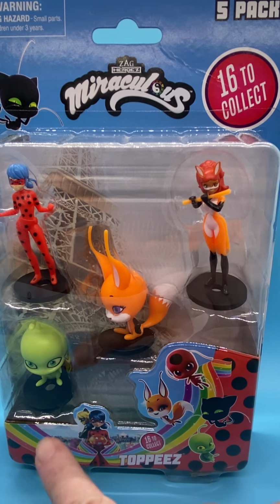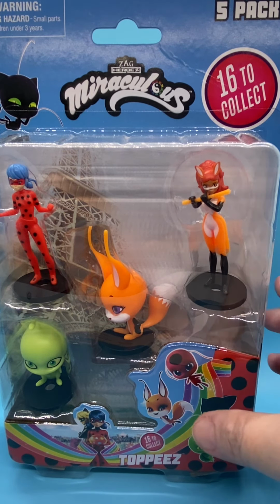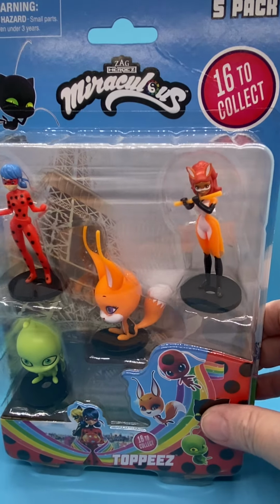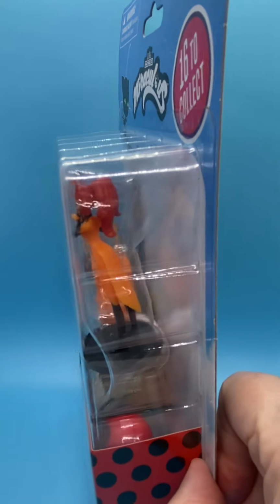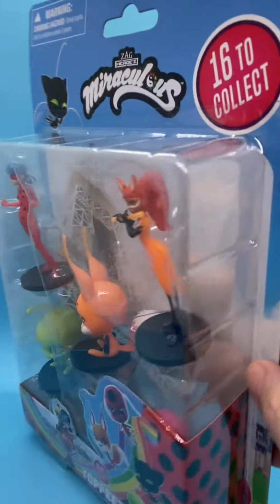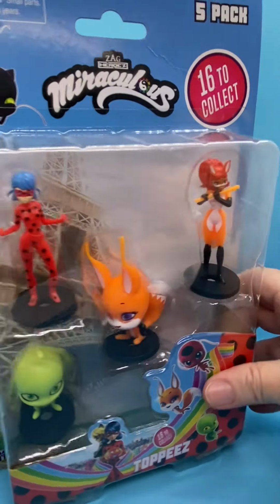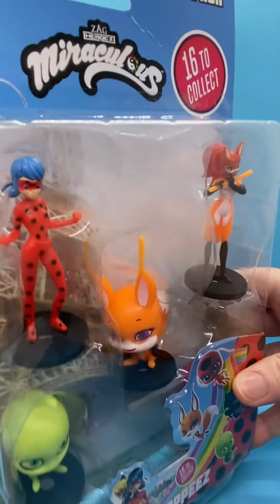This little one, the little green guy at the bottom, is Whyzz, W-H-Y-Z-Z. Now, in these five packs, they came with a character that was covered up. So, if you even turn it to the side, you can see there's another little character down in there. It's red. If I turn it this way, you can see it a little bit more.